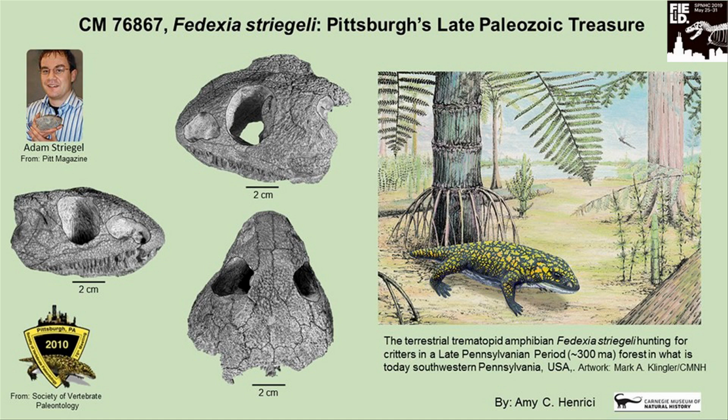The skull of Fedexia also has some really neat features. You can easily tell that it's carnivorous by the long, sharp, pointed teeth, and it even has large palatal tusks in the roof of its mouth. Also, the orbital openings are very tall and subrectangular, which is unique for trematopids and also most amphibians.